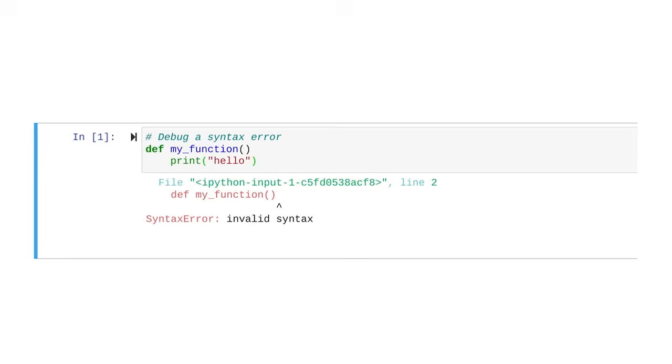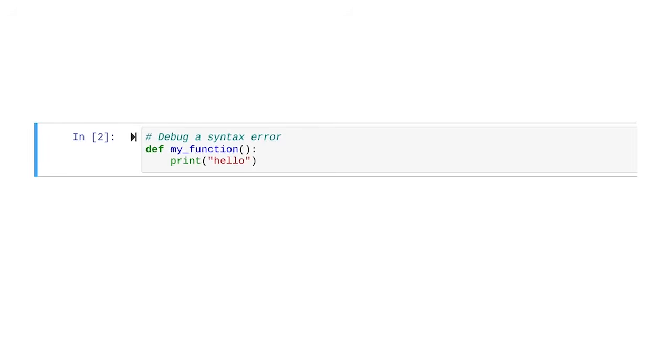Since the error message tells us the problem is on the line that defines the function, let's go there. In this case, we can add a colon to the header and resolve our error. When we run it again, there's no longer an error message. This is just one example of a syntax error. Other examples include omitting a parenthesis after a function, misspelling a Python keyword, or not properly closing quotation marks for a string. Next, let's focus on logic errors.